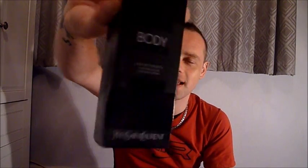The packaging's nothing special at all. Mine's 100ml and it's an eau de toilette. I don't think it comes in any other concentrations, but it does come in other sizes, but I always go for the bigger one. I'm just obsessed with getting the biggest bottle possible so I don't ever run out. Dark, kind of brooding packaging there. It just says Body Kouros on the front.